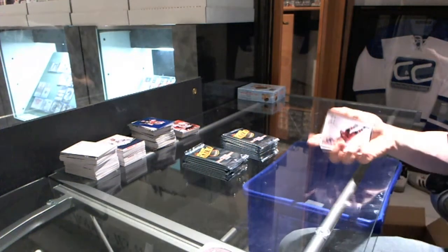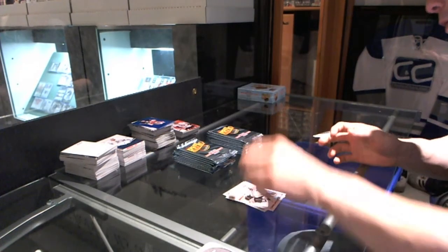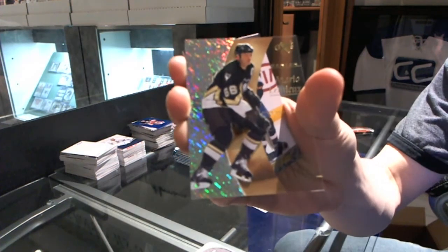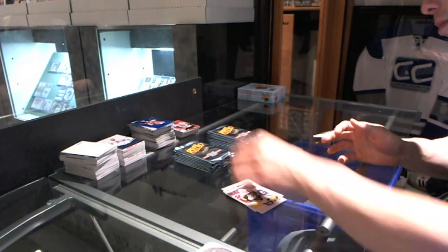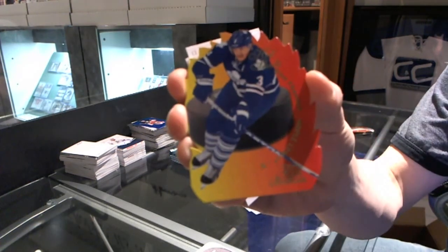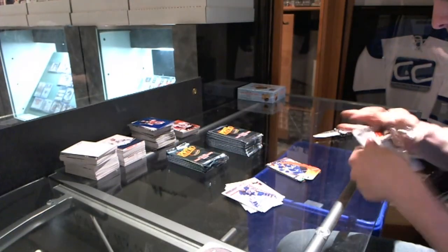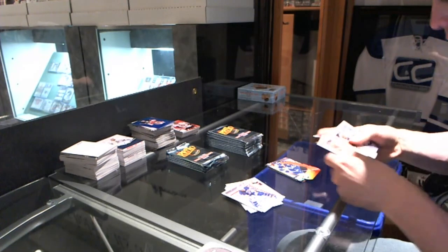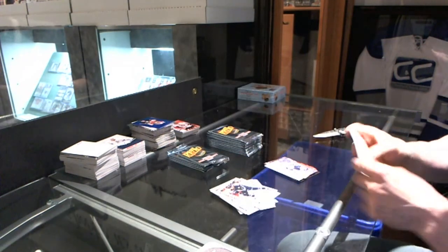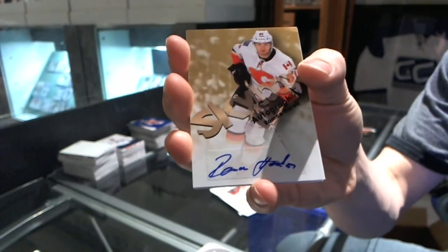Pack 1. Metal Universe for the Capitals, Alex Ovechkin. And a retro for the Oilers, Taylor Hall. EX for the Pittsburgh Penguins, Mario Lemieux. And a retro for the Blues, Alex Pietrangelo. Hot Shots Die Cut for the Toronto Maple Leafs, Dion Phaneuf. Autographics for the Tampa Bay Lightning, Brandon Mikhailov. Skybox autograph for the Calgary Flames, Roman Horak.